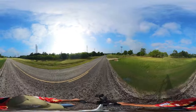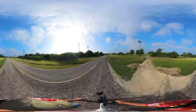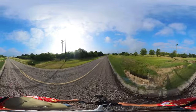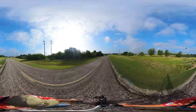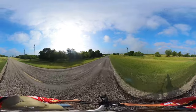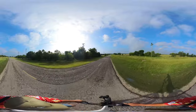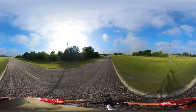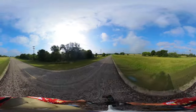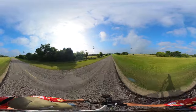June. Starting to get warm. Heat indexes are getting up into the triple digits, thanks to lots of humidity. There's some things about the Lakewood Recreation Area campground that really appeal to me, and then there's some things that, yeah, not so much, and you'll see what I mean when we get down here.